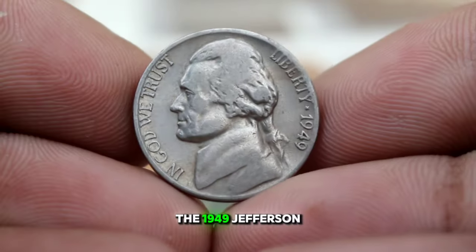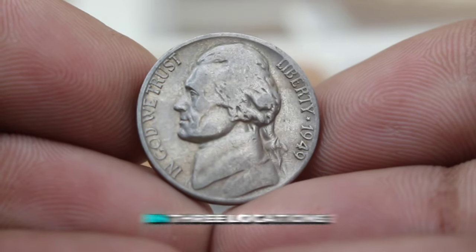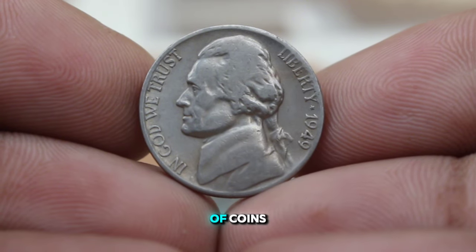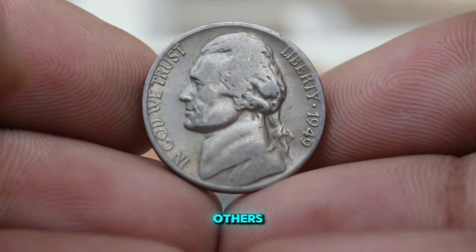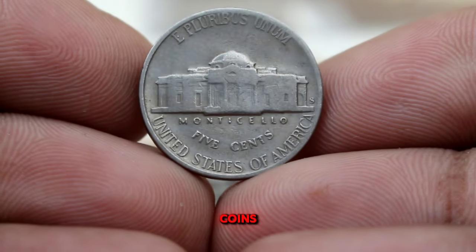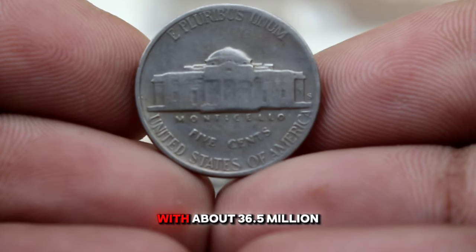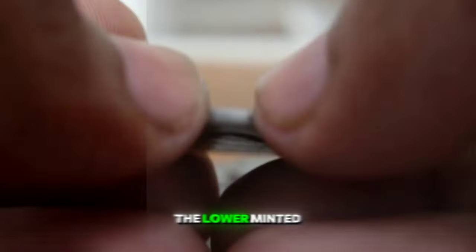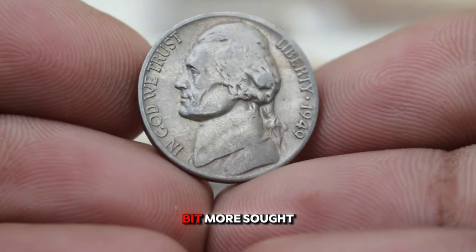The 1949 Jefferson Nickel was minted in 3 locations: Philadelphia No Mint Mark, Denver D, and San Francisco S. Each mint produced a different number of coins, making some varieties more common than others. The Philadelphia Mint produced the most, with over 60 million coins, followed by Denver with about 36.5 million, and San Francisco with a little over 9.7 million. The lower mintage of the San Francisco Mint makes it a bit more sought after by collectors.